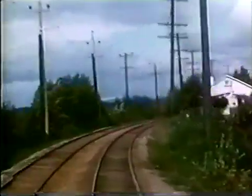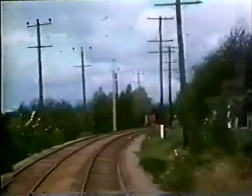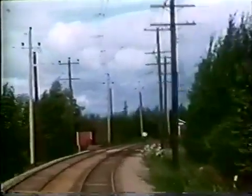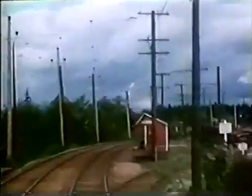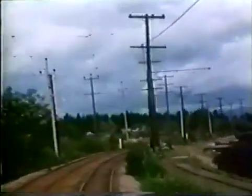Now we're going around the bend to Connaught Hill Station. Just beyond Connaught Hill now is used to be the old gravel pit, but now it is where the car barns and repair shops for the SkyTrain are. That's Connaught Hill Station right at 10th Avenue.